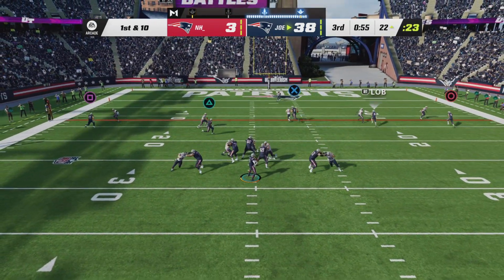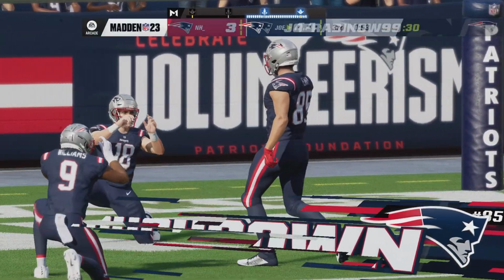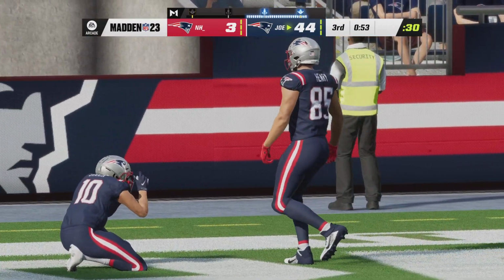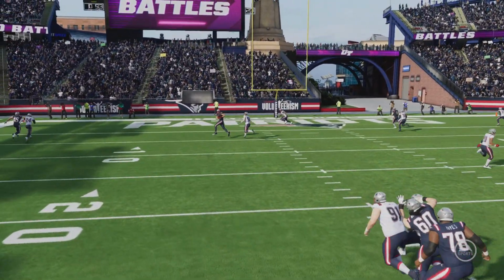Now Burrow on first down. Touchdown, Patriots. Hunter Henry. A 22-yard touchdown grab. And the Patriots get another third-quarter touchdown to add on to that lead. Well, on the other sideline right now, it's just absolute dejection.